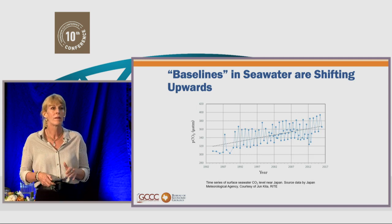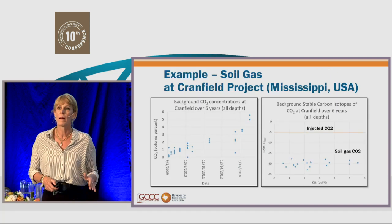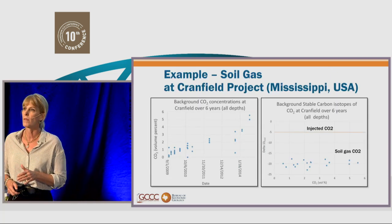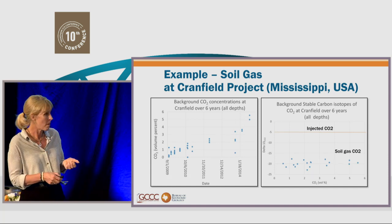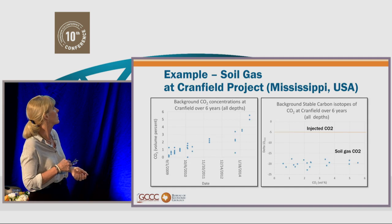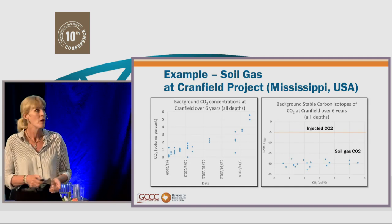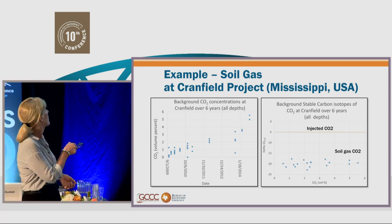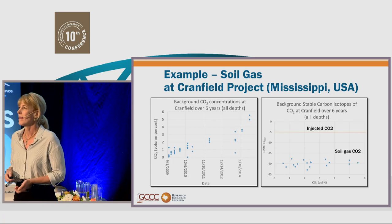And so what is going to happen if we measure CO2 at the beginning of a project and we use baselines as attribution? Well, here is an example from one of the projects that I have been monitoring at the Cranfield site in Mississippi. This is the background CO2 concentration over 6 years. Look at that incredible shift upward over the time that we monitored. And we thought, okay, is this leakage?